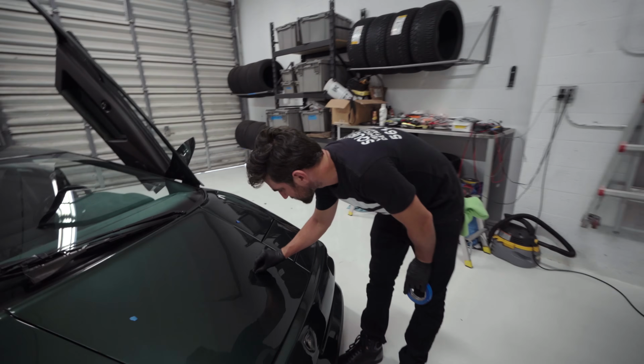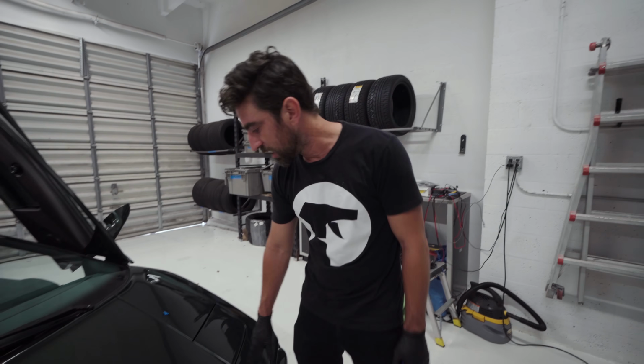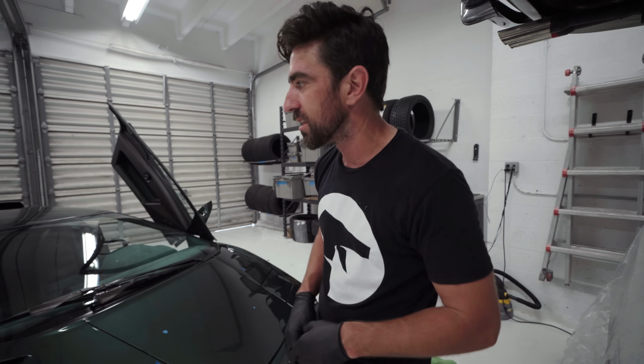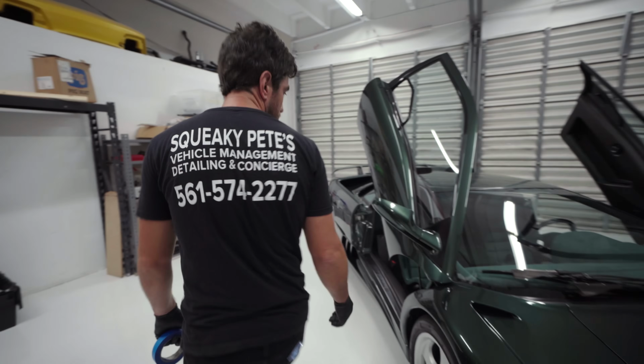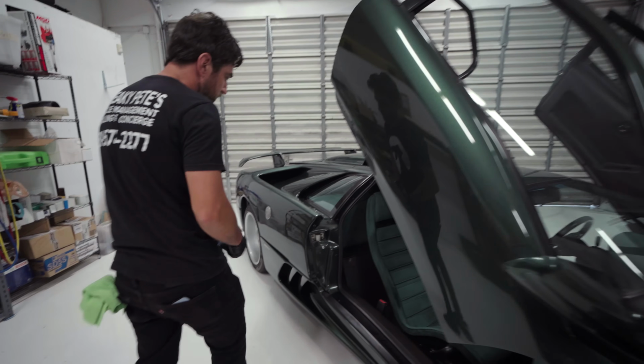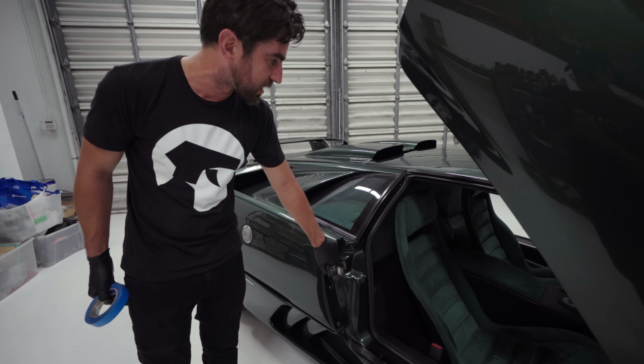So what's the verdict, Pete? Well, the car's pretty perfect, actually. It's one of the nicest examples that we've seen, and we've seen a lot. We have one minor touch-up spot here. Full car needs a light compound polish, touch up all the scratches. We have some stuff going on here in the mirror that needs to be addressed. All these bolts need to come out. This all needs to be polished and cleaned up.